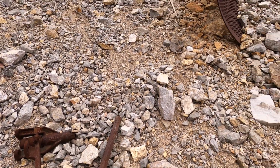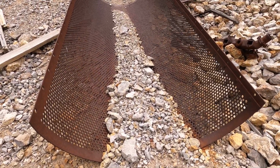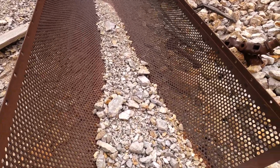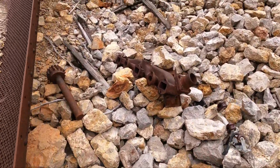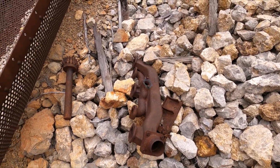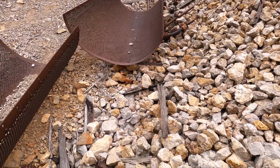That is very cool. And then this looks like it would have been used for that amalgamation process. We got 2 of them. So this was, I would guess, like a ball mill almost. It would have rolled around. And there's just so much more here. We got a huge header, another one of those gears. There's just way more here.